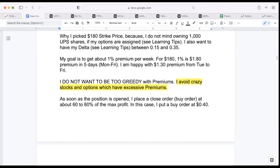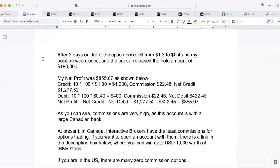I'm happy with $30 premium from Tuesday to Friday. I do not want to be too greedy with premiums. I avoid crazy stocks and options which have excessive premiums. As soon as the position is opened, I place a close order, which is a buy order, at about 60 to 80% of the max profit. In this case, I put a buy order at 40 cents. After 2 days, on July 7th, the option price fell from $30 to 40 cents, and my position was closed. And the broker released the whole amount of 180K.